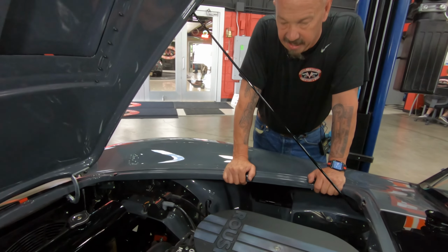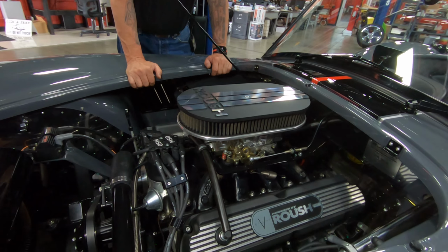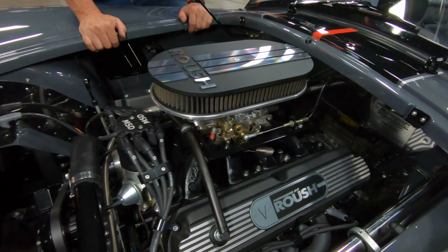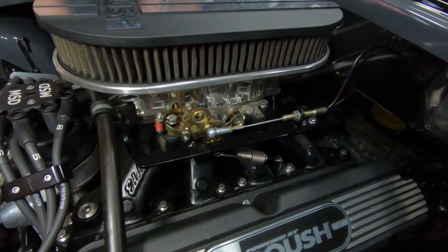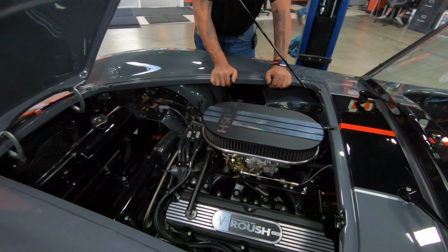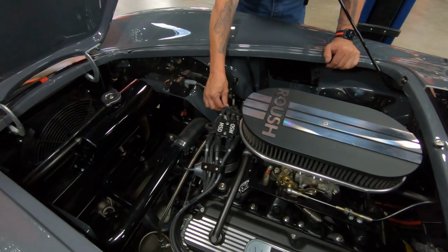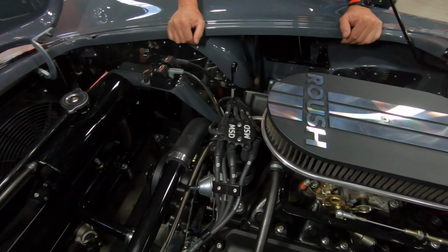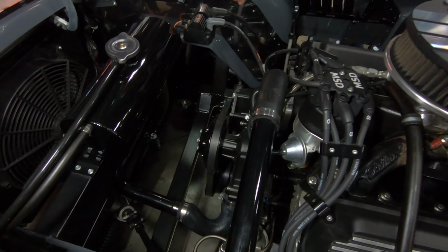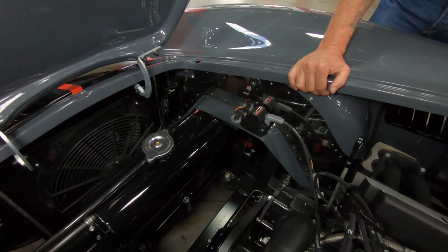Now under the hood here, we got this Roush 427 power. She is looking sweet. We got vacuum secondaries on the Holley 4-barrel. That is a 770. It is a dual feed. I see the electric chokes hooked up over here also. Looks like an MSD distributor setup there with some Roush spark plug wires there. You can see they've blacked out everything under the hood here. The alternator's blacked out, all the pulleys are blacked out, overflow tank for the radiator's blacked out. It's got the big electric fan on it.